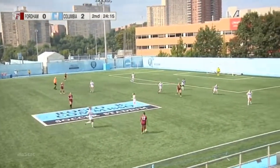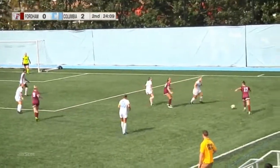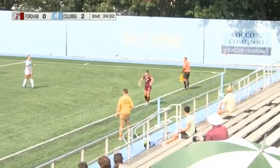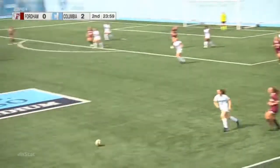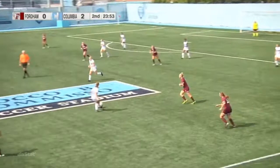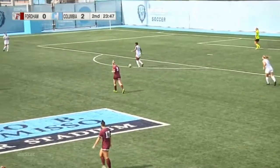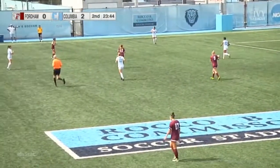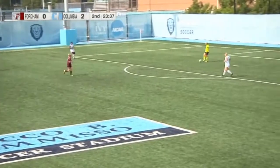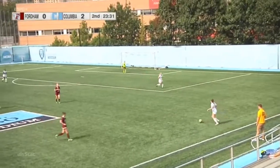Fordham looking to create an opportunity. It was a bullet, but right off of a Lion, and Assentley will have it for a throw. And credit to Fordham, since they've dealt with some pressure in the early going here in the second half. They've really been able now to turn the game around just a little bit, create some chances for themselves. And again, at 2-0 down with still almost 24 minutes to play, if they're able to get that next goal to go 2-1 and then switch the momentum into their favor, they can make this a more difficult final 23 and a half minutes than Columbia thought they were in for just 10 minutes ago.